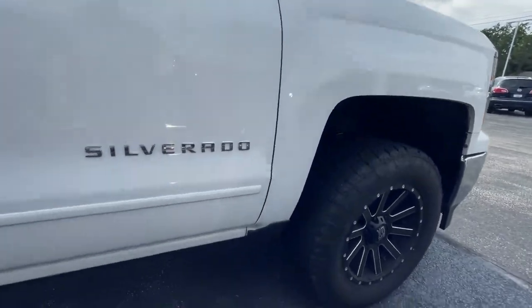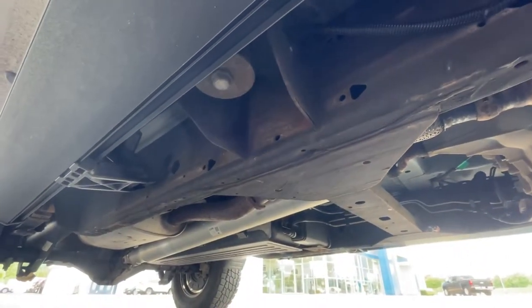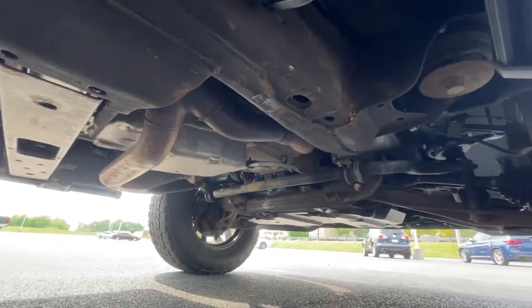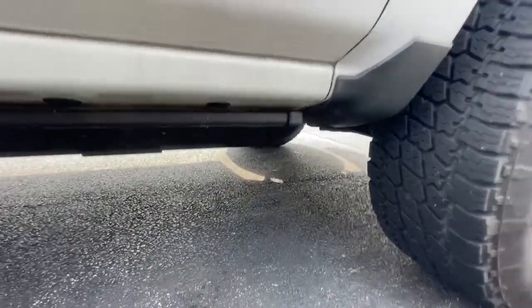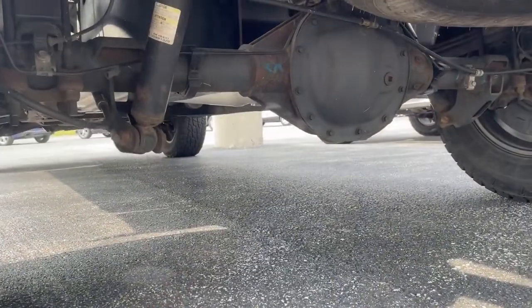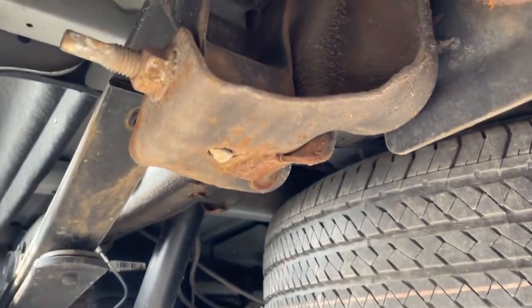Well, here's another one. Let's see what we got under here. Yeah, really, honestly, better than the other ones. However, this one could be coated. Front suspension's looking a little crusty. Looks all right from here. Probably coated, as you can see. Appears that the underneath was washed up good, or at least kept off the rust for a small period of time.